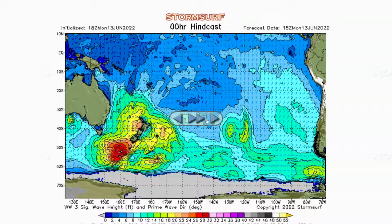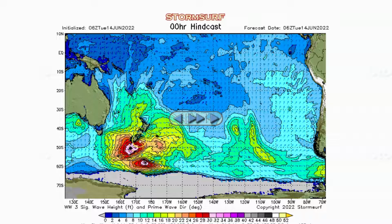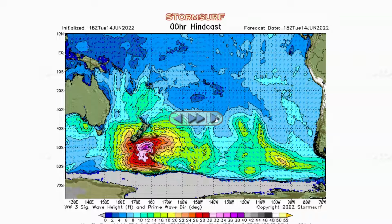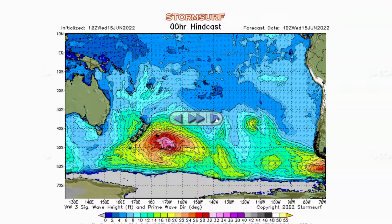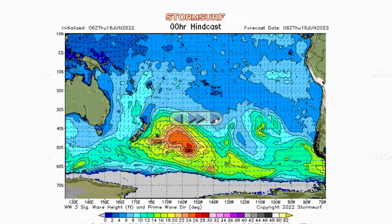Swell from that system has arrived in the Hawaiian Islands, small in size, filled in other South Polynesian islands, but it is arriving, providing rideable surf. Now, that gale also pushed east of New Zealand on Tuesday, generating higher seas in the 37-foot range, aimed well off to the northeast, and swell from this system is also pushing northeast towards the Hawaiian Islands.